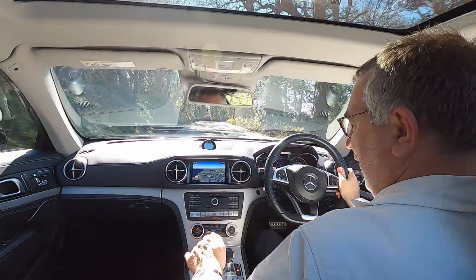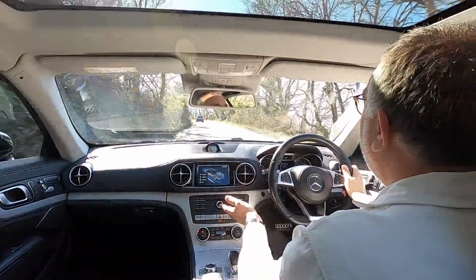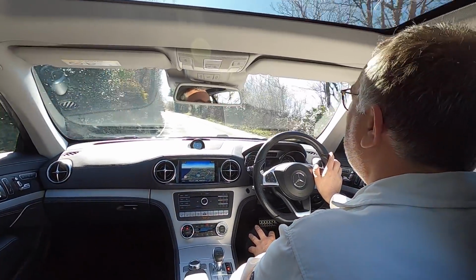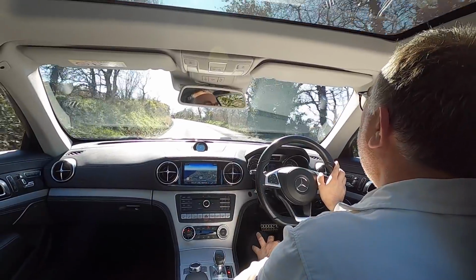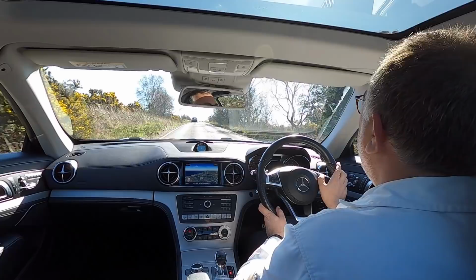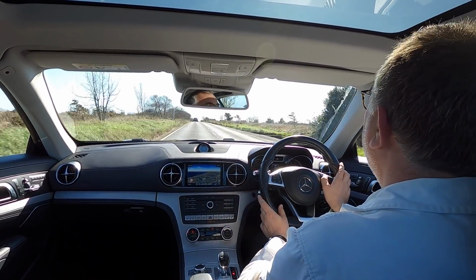And then we push this dynamic select again, and we're back into comfort mode. Now everything's quietened down, the steering's got lighter, the engine revs have dropped lower, and everything is serene. But it's very interesting the way that it can completely change the dynamics of the car. And in fact, because it's got kickdown and so on, if you need the power suddenly, it's still there. It's just not doing that high revving, exhaust popping, heavier steering, sports car business. It's back into comfort mode.